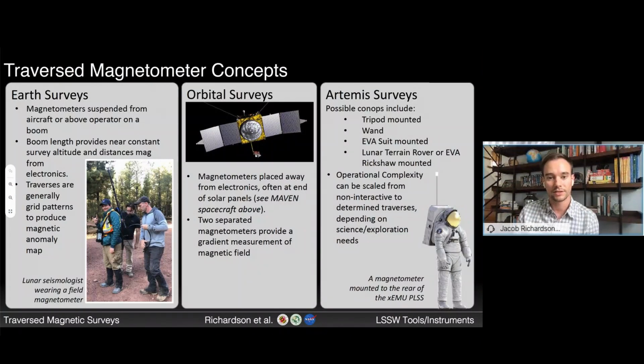So if we do take one of these magnetic surveys to the moon, what would it look like? On Earth, this is generally done by hosting a magnetometer at the top of a boom. Here it is illustrated by Renee holding a magnetometer on her back, and co-authors Ernie and Nick sort of helping her out with that. And the boom is important because it gets the magnetometer away from anthropogenic magnetic noise from electronics. In orbit, we get rid of that by tacking the magnetometers on the ends of the solar panels. And at Artemis, we could accomplish this in a lot of different ways, either with the Apollo-style tripod mount, with a handheld wand, perhaps a Gandalf wand, or even something more creative, like you see with this straw astronaut here, maybe an EVA suit mount in the future.